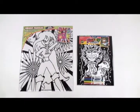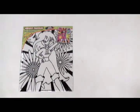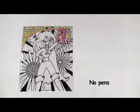You can purchase velvet posters on a sliding scale of cost, from $1 to upward near $5. But there is quality difference in those extra dollars. On the cheaper end, you can visit your local dollar store and find a variety of velvet posters. However, these posters usually have a smaller velvet to coloring space ratio, meaning you have more work to do, and they don't come with their own markers.